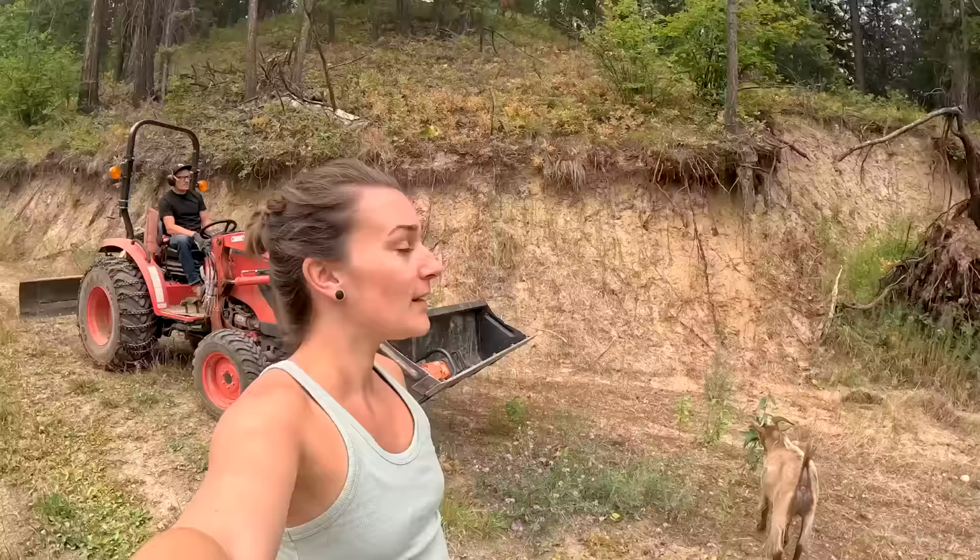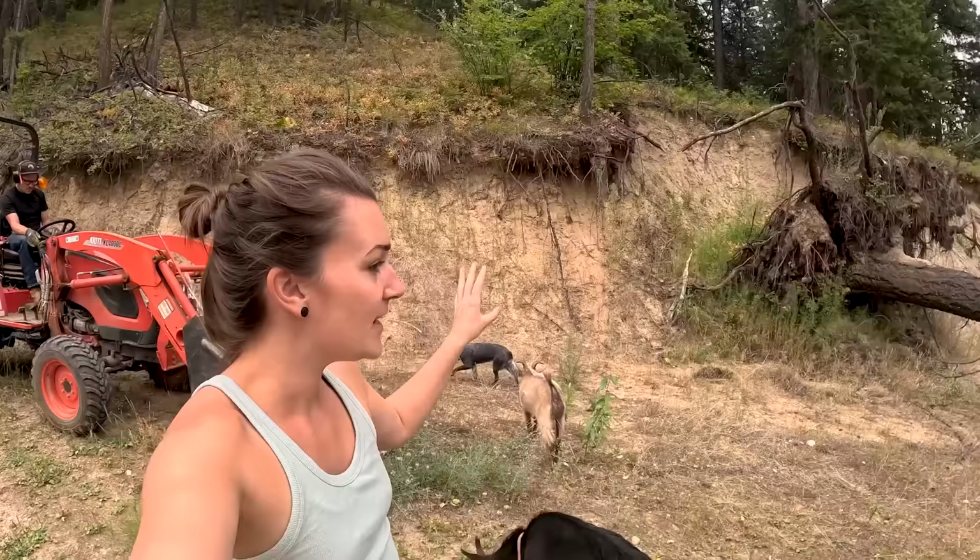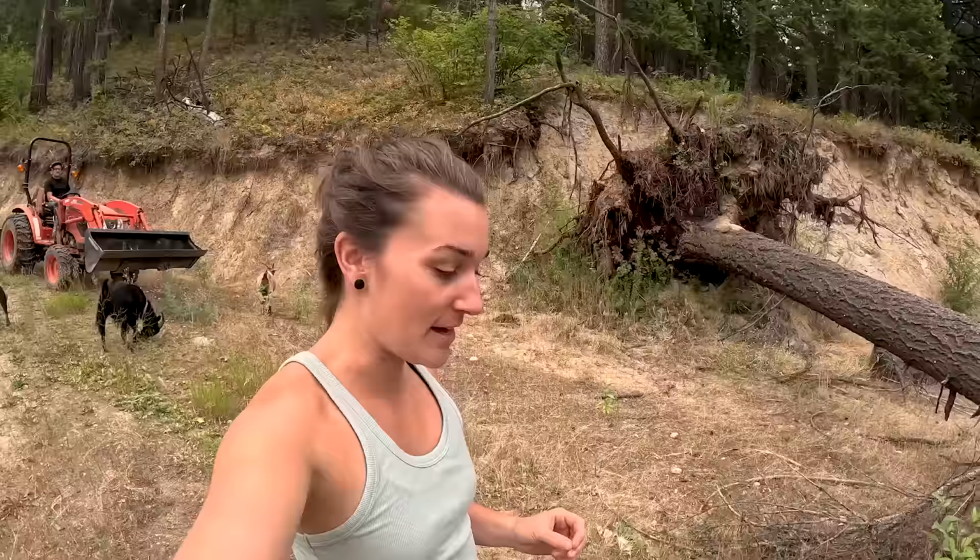So as you can see, we have this huge bank that is cut basically at our property line, and this tree did not like that. So it is a massive Douglas fir that came down in the fall, maybe? I can't quite remember, but one of the windstorms that we had fairly recently. Yeah, the whole root base just broke free.